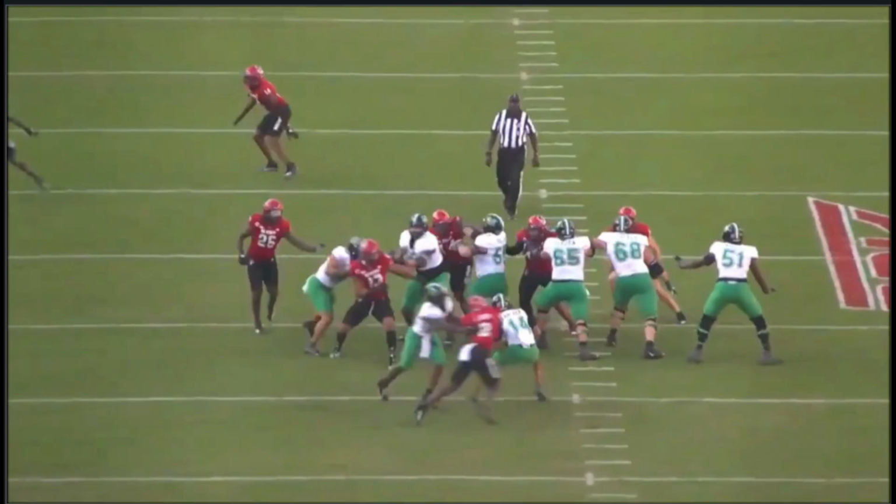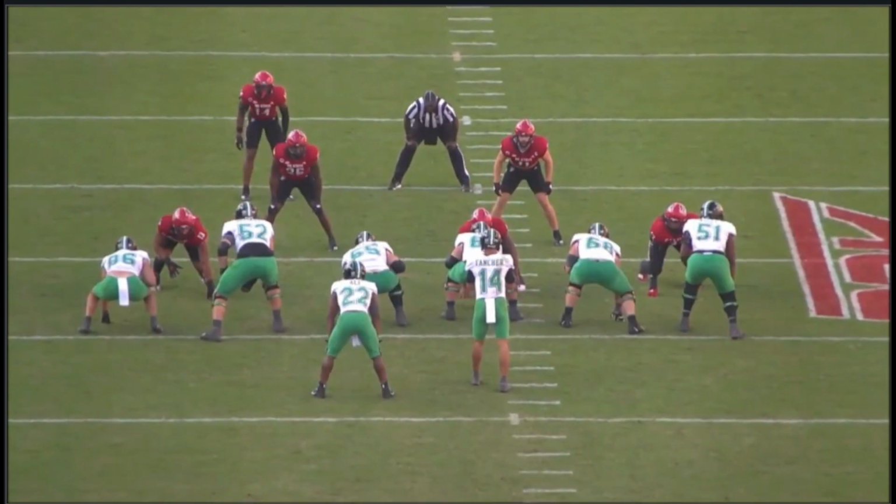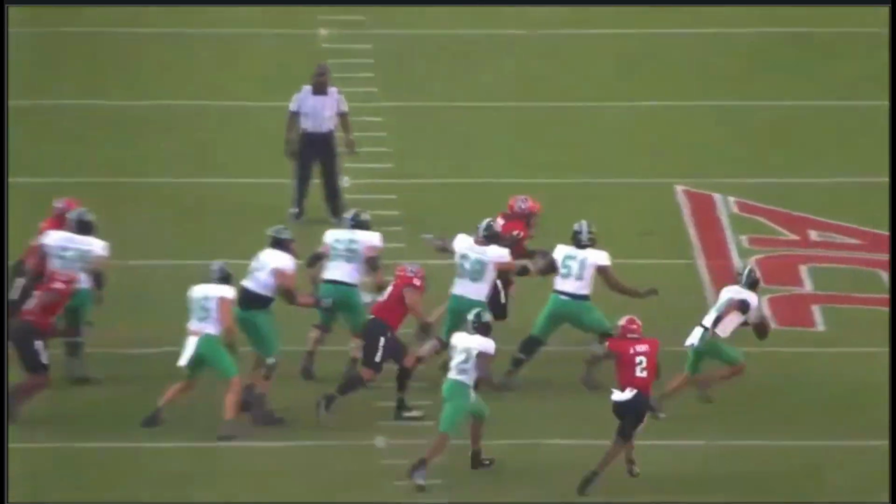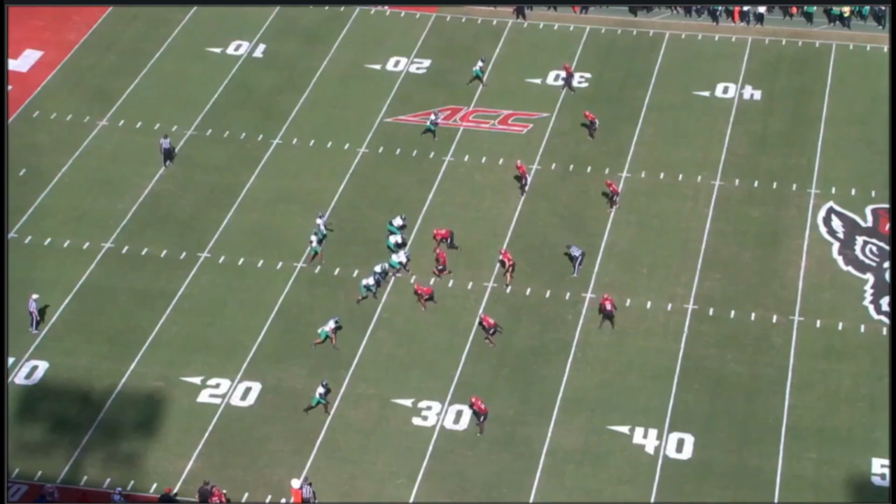You know what I'm saying? So right there, that effort on the pass pro leaves more to be desired, I would say the least, right? So pass pro, I would think that would be the biggest area of improvement when it comes to Rasheen Ali.